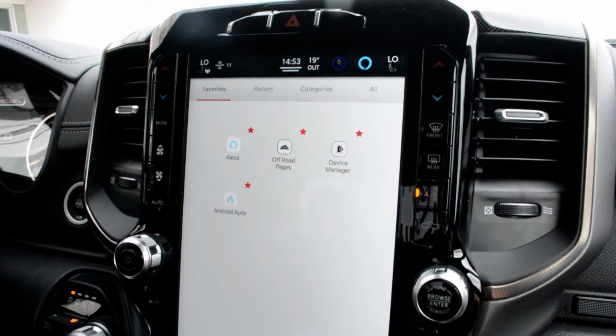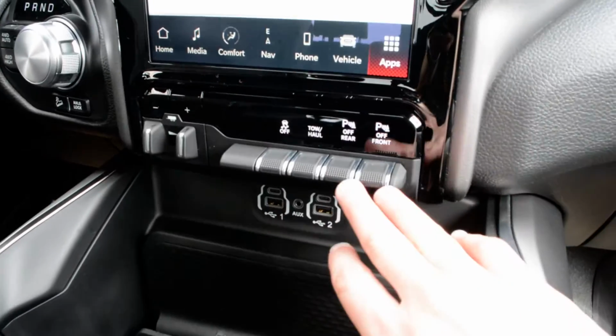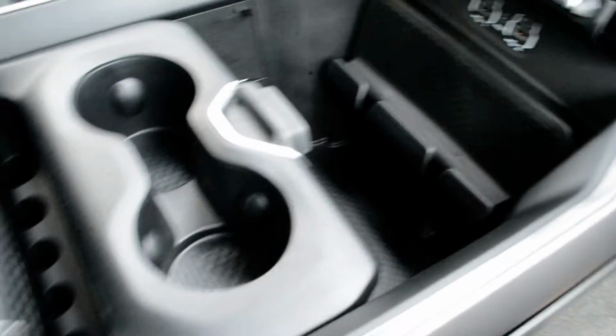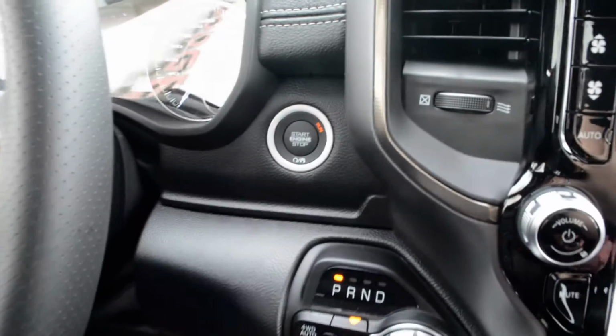Either side of the screen, access to your basic climate control options, audio media controls. Below the screen, your trailer brake control, toggle your park sense features on and off, USB port hookups just below that. Tons of storage space in your center console area. Key fob for the truck, you do have remote start. So again, another great feature you don't have to worry about post-purchase.